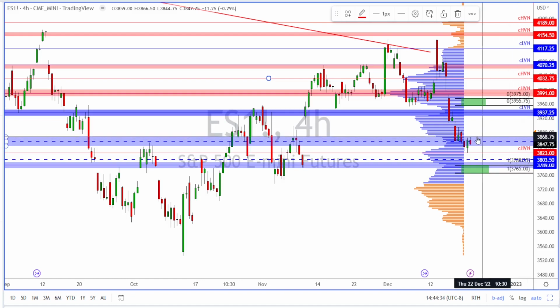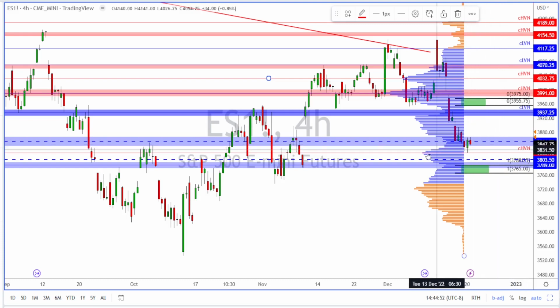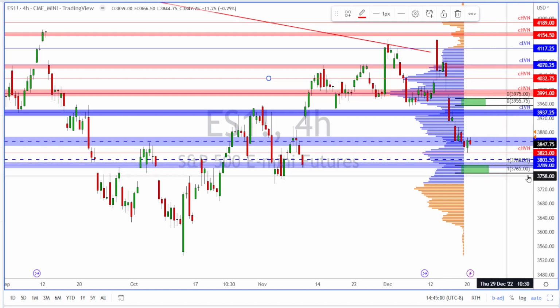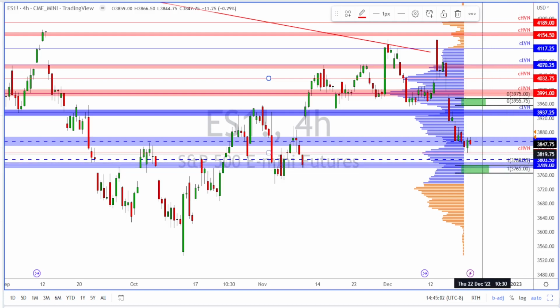If we could get above that, then we're basically looking for this thing to trace up to the next low volume zone up here near this 3937. But if it dips below this low volume zone and gets underneath somewhere around this 3839 tomorrow, then we'd be watching for the price to come down and retrace this high volume area and work toward this 3788 and 3765, this lower range of the weekly expected move.